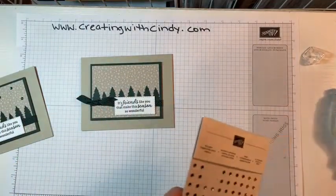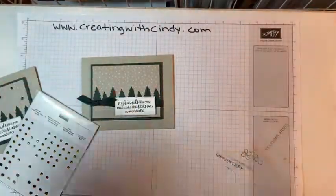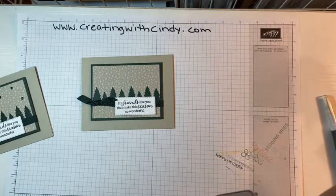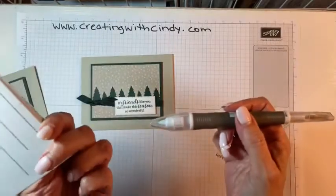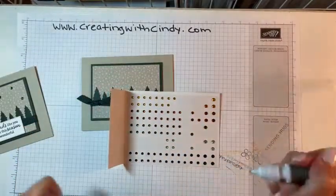You know, Christmas time, there has to be some shiny stuff. Get this out of the way. So I'm using the holiday rhinestones. So don't forget about these. These have been around for a little while, but they're great colors. I don't know if it tells you all the colors. Nope. But this green is perfect for this one.